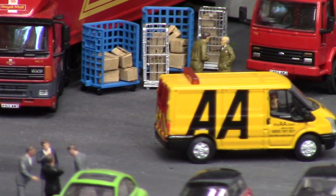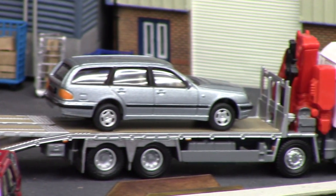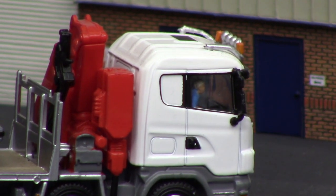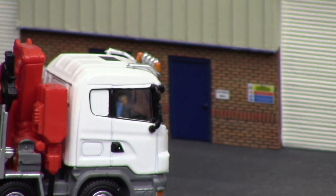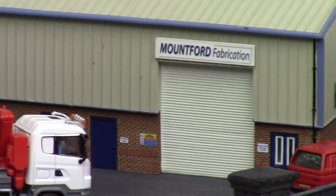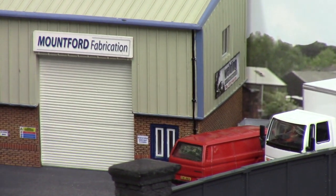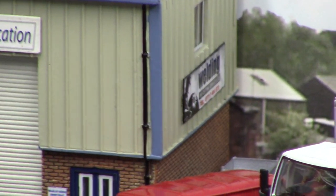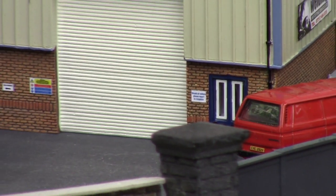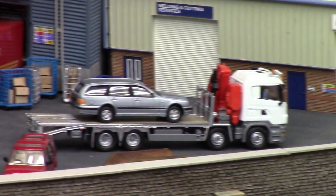Stuck some more. I've already done the AA driver, but I've stuck another driver in this lorry now, so that's fitted with a driver. More signage on the, what we called it now, we've got the welding and cutting services for Mountford Fabrication. And also another sign on the side there, something about welding, yeah. So that's what I've been doing, cutting out all these little labels to stick on the buildings.